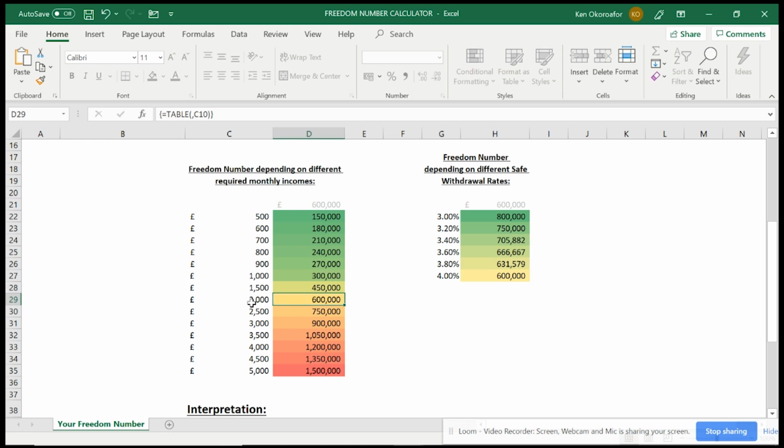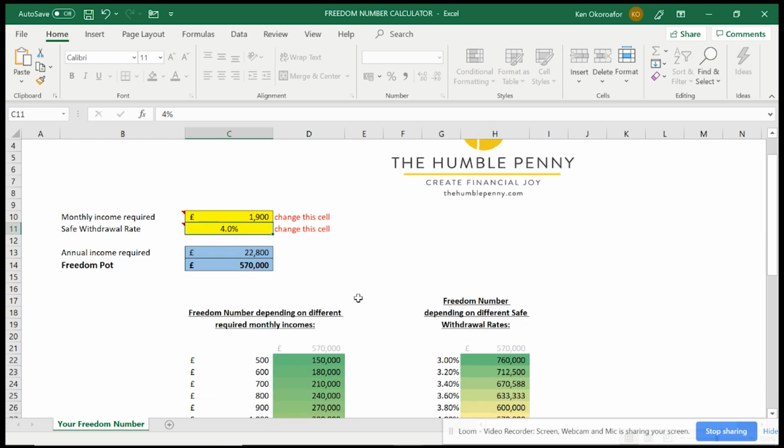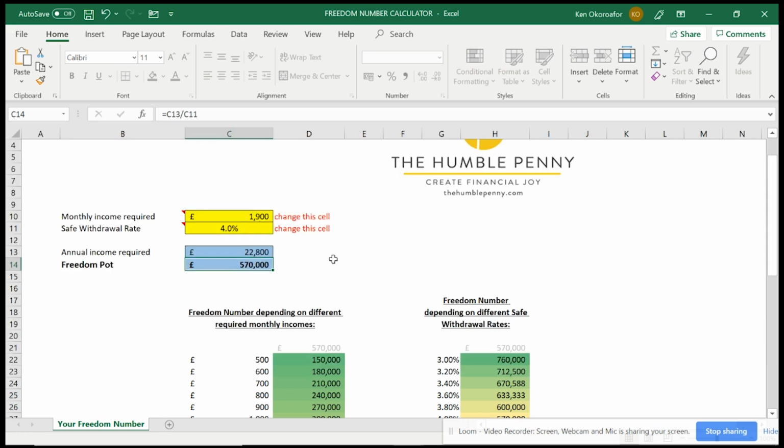Now, if their number was a bit less than £2,000, and this is where it gets interesting, say that number was, let's say, 1,900. Let's say you managed to reduce your expenses by £100 a month. You would need £30,000 less in the future, which is mind-blowing when you think about it, because you get £30,000 by multiplying £100 a month times 12, and then times 25. Okay, that's how you get £30,000.